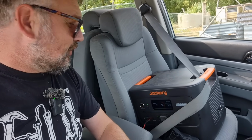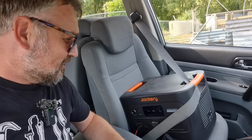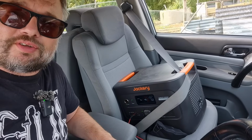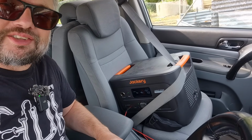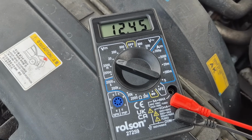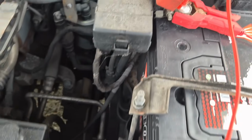So does it work? Yes. Is it the best idea? Not necessarily, but it might get you out of a bind if you've got a Jackery 3000 V2 unit. So it's definitely been an interesting experiment today. And just as a point of interest, our resting battery voltage is now 12.4 volts. So it's pretty close to charged actually.